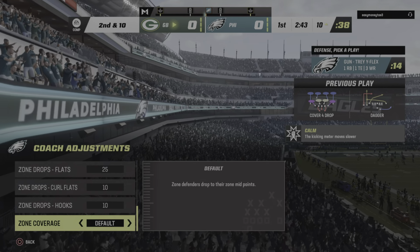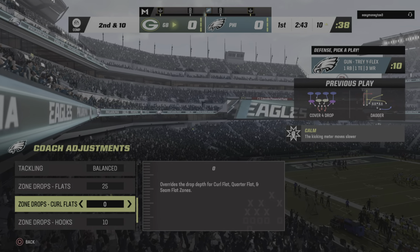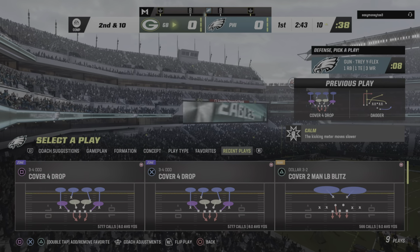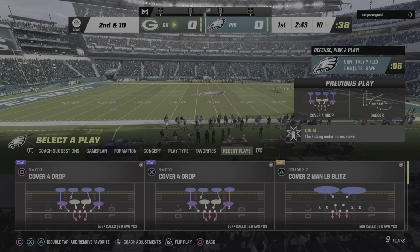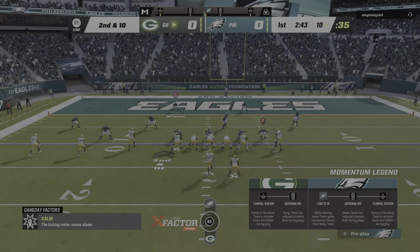Couldn't keep his feet in. 2nd down. Out routes are always timing routes. And if the timing's off just a little bit, it can really throw off a play. It looked like he led him a little too much there. Yeah, there was a fraction of a second because he caught it, just couldn't stay in bounds.